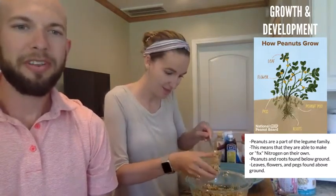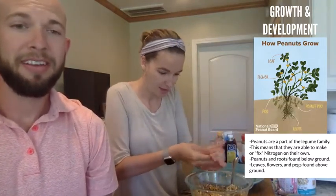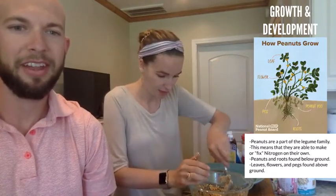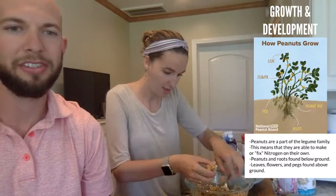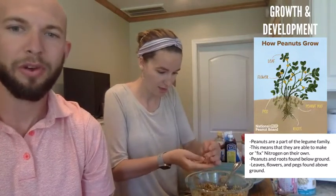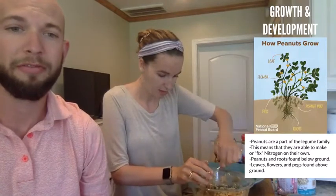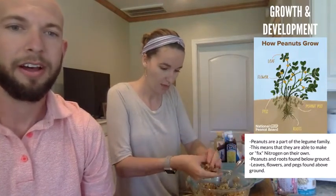Okay, so the growth and development of peanuts. So you can look at this picture here and see different labels. So peanuts are really interesting. They're one of the only crops that flower above ground and fruit below ground.